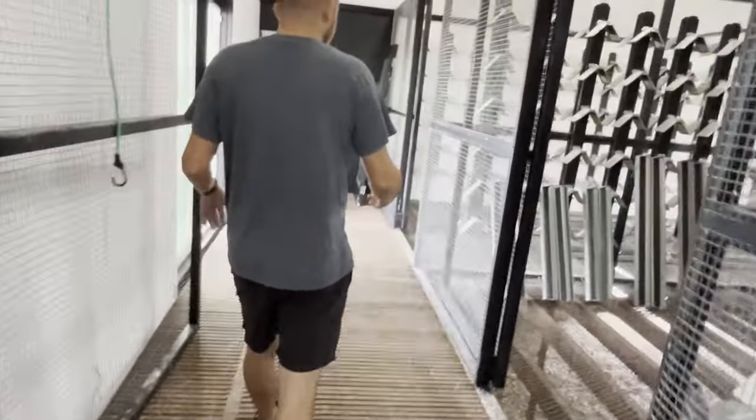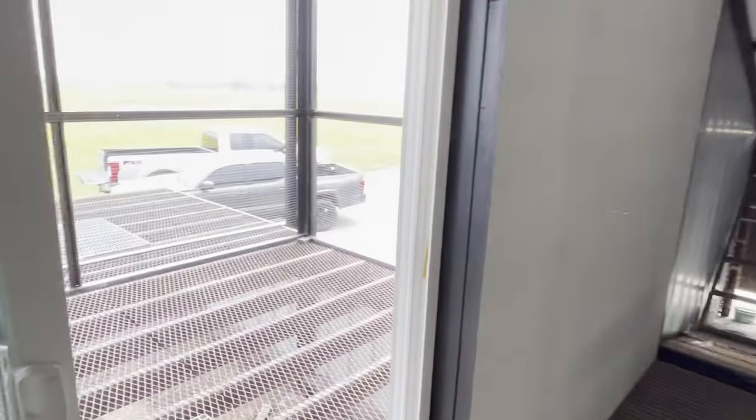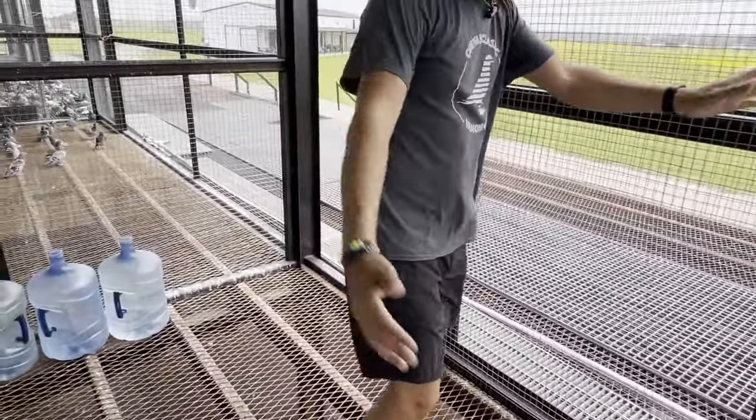On training days, we open those aviaries. We open every single aviary and we start pushing birds out.